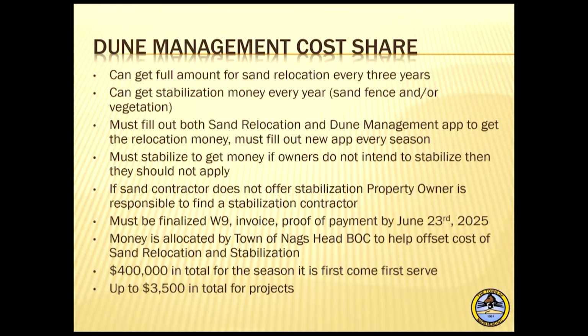That's going to be a homeowner application. Talk to your contractor and see, as long as they offer stabilization, what they're going to put in for you. I'm sure they can give you the numbers of sand fence or a rough estimate. Same thing, if you need help filling out that application, please give me or Miss Lily over there a call. One of us can help you fill that out.